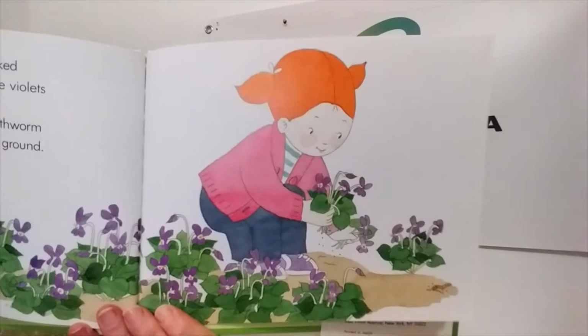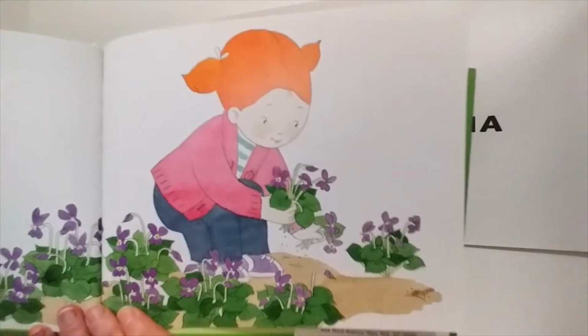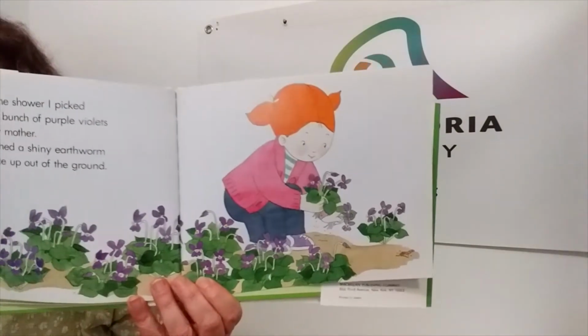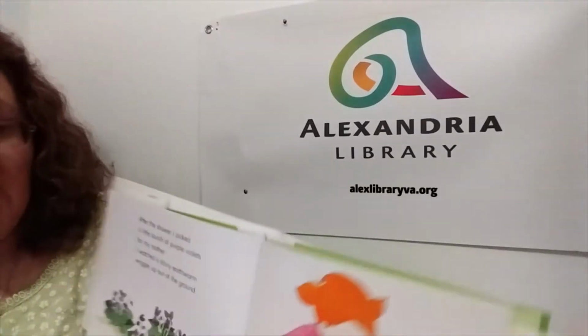See if you can find the worm. Do you see the worm? Yeah, it's all the way down at the bottom of the page. Violets grow wild around here. You might see them in the woods. You might even see them in your own front yard like I do.